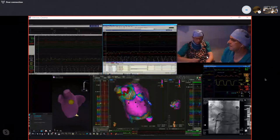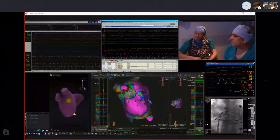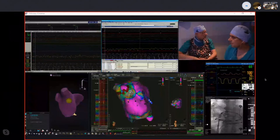And actually, we have a device which allows several degrees of movement. We can, of course, deflect and undeflect the sheaths. We can advance and retract the sheaths, but we can also rotate the sheaths. So we really have all the freedom in order to manipulate the sheaths remotely. The sheath is connected through the V-Drive system.